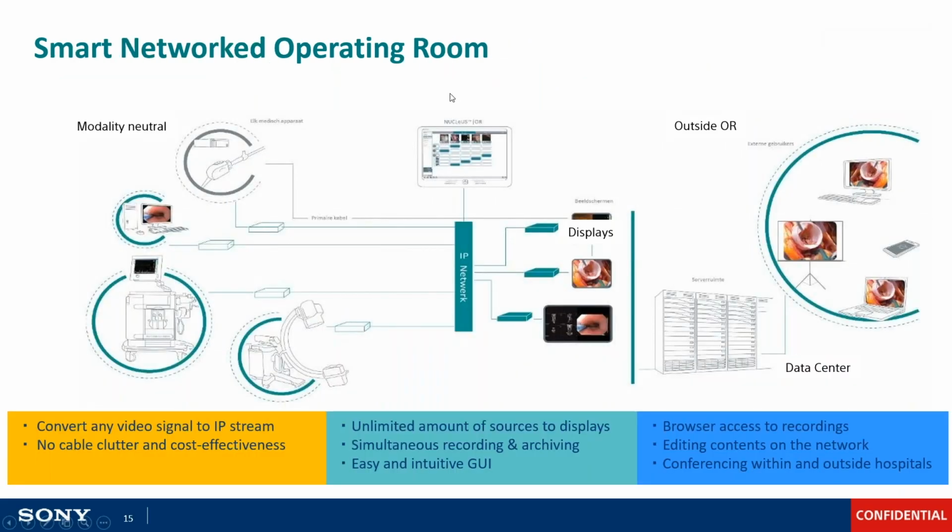So the networked operating room, if you look at this part here to the left of the teal line, this is inside the operating room, this is outside the operating room. So from a footprint perspective, within the operating room itself, every one of the modalities would have a box. These are the transmitters that's then fed into the IP network, and every one of the displays would have a corresponding receiver. So that is the effect of the footprint requirements within the hospital.